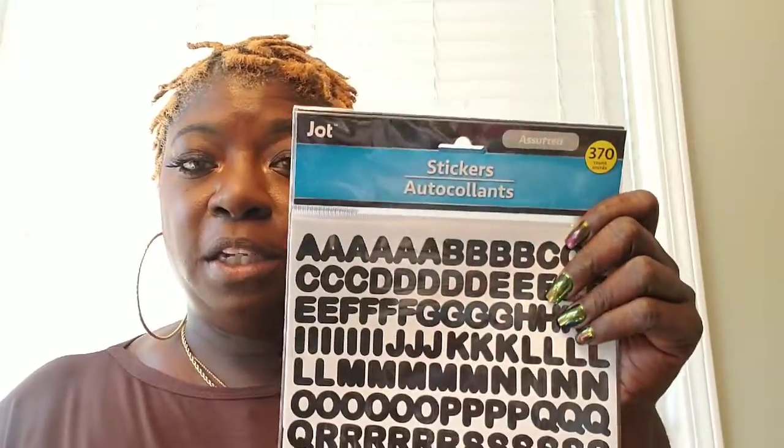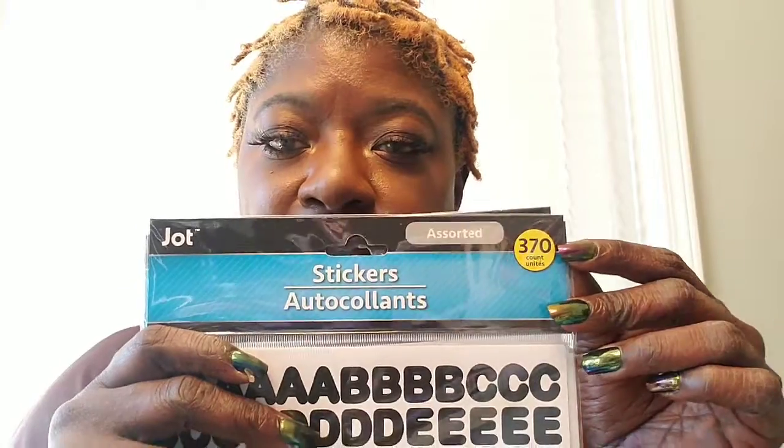Then I also got these. Now, I got some Heritage jars, and this might be a long haul, so I'm going to put what I got from garage sales aside. I went to a couple garage sales last weekend, but these are letters just to put on the things. I do have one of these that makes labels, but I was going to try these letters and put them on some labels and see how that works. I got three packs. It has 370 letters in there, but we have a lot of things that I want to label.